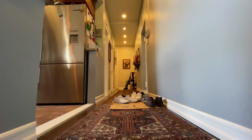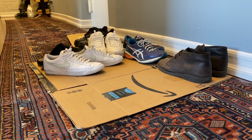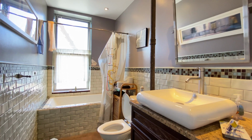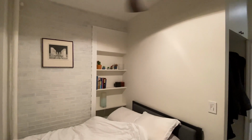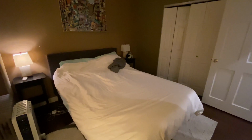Opposite of the living room is this long hallway. We put boxes on the floor, and this is where we keep our shoes so that we don't dirty the place up. Random sword in the hallway. The bathroom is surprisingly spacious considering how compact all the real estate is in New York. And then further down the hall are the 2 bedrooms. Kazuma is sleeping in the first room. The second bedroom is Kent's. It's a little bit bigger and it has a nicer sized closet.